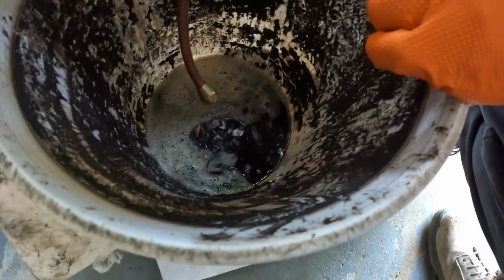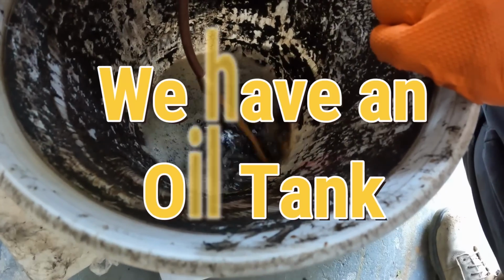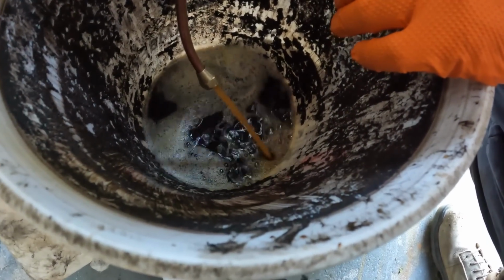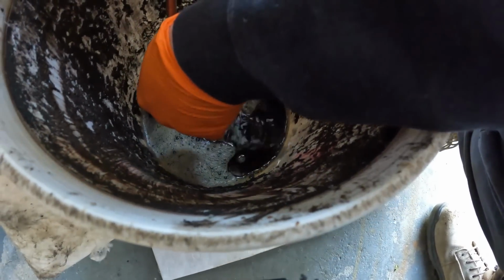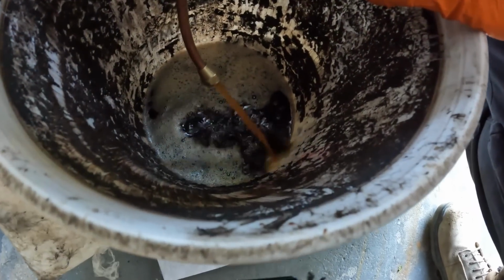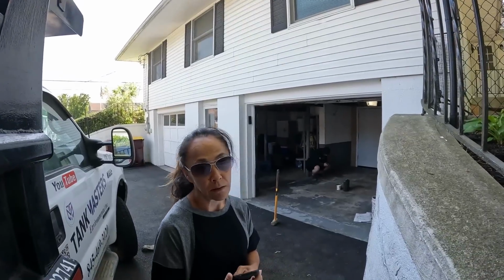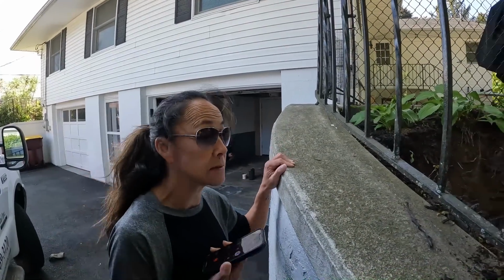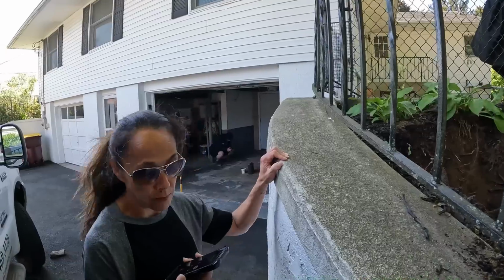At what point in time do you think? Now, unless it's 100 feet away, it's in an oil tank. Wow. I honestly thought I'd be out of here by now. I thought I was going to pull air from those two lines. I did too, because it clearly is pulling oil.